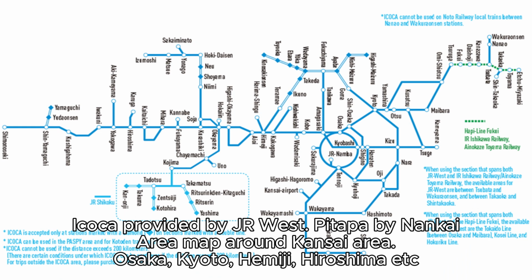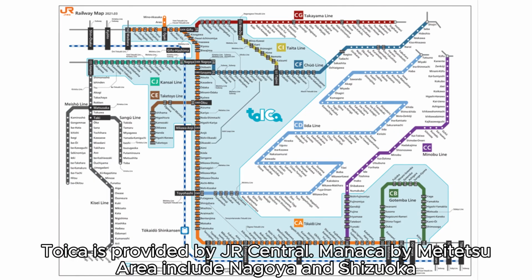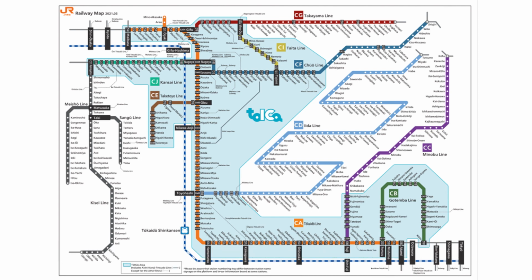ICOCA is provided by JR West, and PiTaPa by Nankai. The area covers the Kansai area, Osaka, Kyoto, Himeji, Hiroshima, etc. TOICA is provided by JR Central, and manaca by Meitetsu. The area includes Nagoya and Shizuoka.